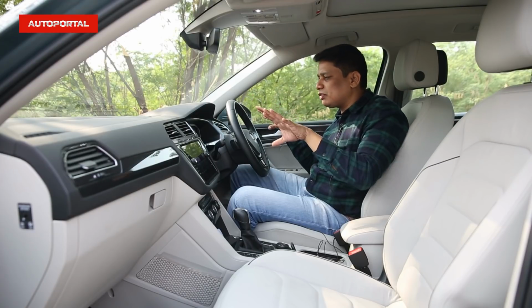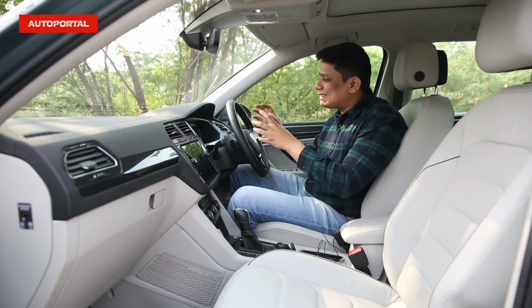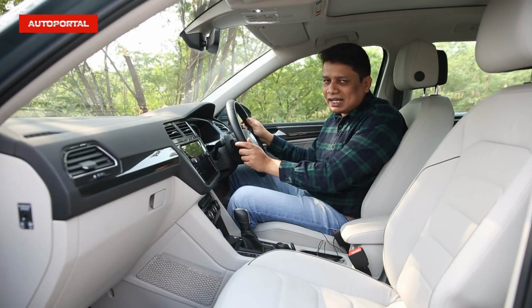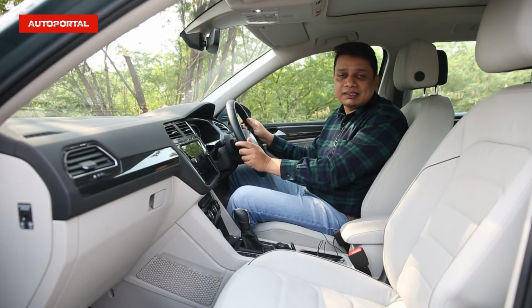So this is a car which is perfect for that kind of people, and I really appreciate the styling that VW has done with the interiors. Overall, I'll give it a very strong score of 10 out of 10 in the front seat. Now let's jump in the back seat and see how good that really is.